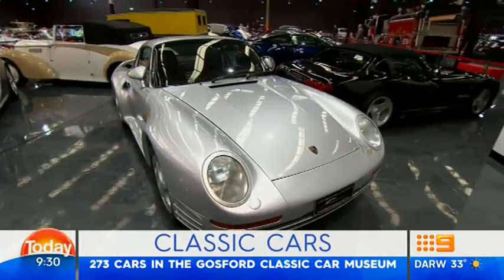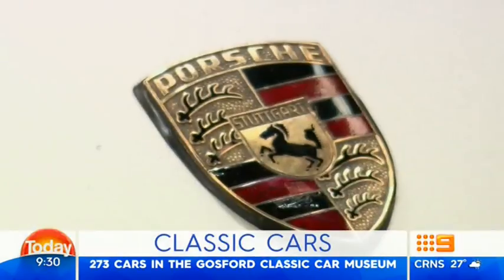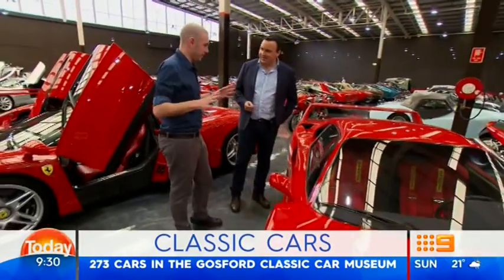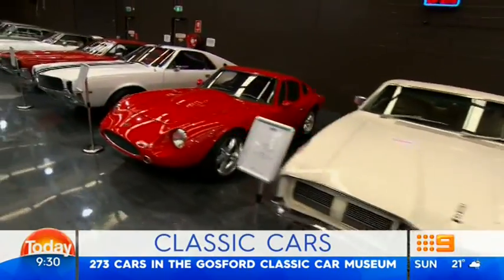From rare Porsches of the 80s. It was one of the most technically advanced cars at the time and still holds its own today. To Ferrari F40s. This is one of my personal favourites in the museum. It's just, everything about it's just raw performance. But it's not just European sports cars. And this is a slice of Aussie history.